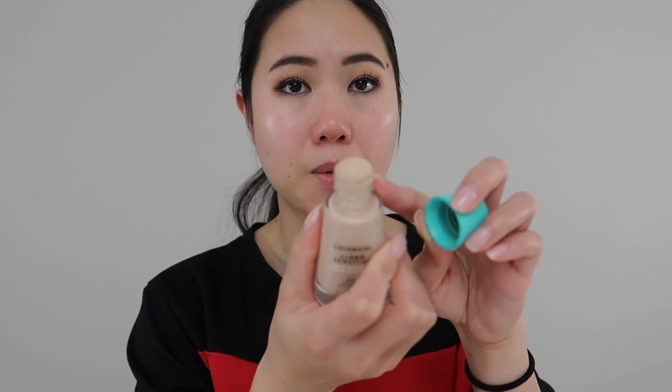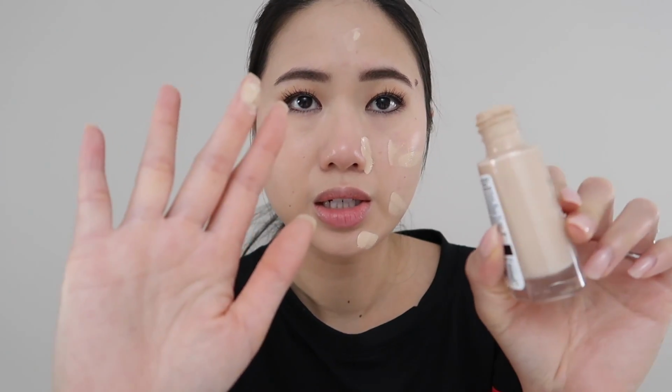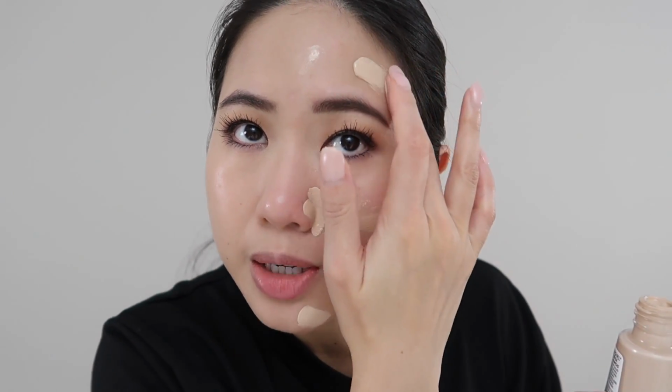Right off the bat, I do want to mention the packaging for the Covergirl Clean Sensitive Foundation. It comes in this glass bottle with this plastic cap on it, so there's no pump or applicator that comes with this bottle, so it makes getting the product out a little bit more difficult. For the Luminous Silk Foundation, it also comes in a glass jar. With this one though, there is a really, really sleek pump, and this pump is amazing, and it keeps it really nice and clean and sanitary because you're not double dipping, you're not contaminating the product.